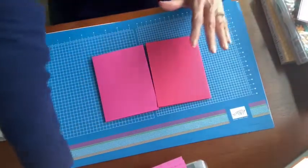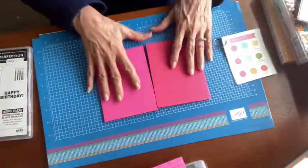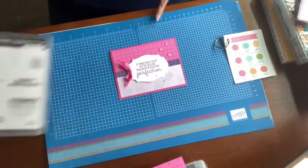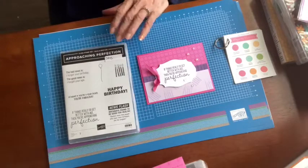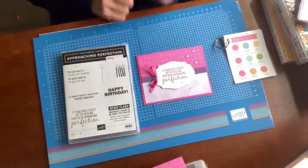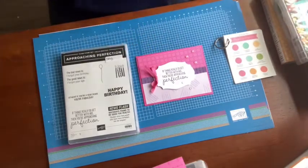Okay, on to Magenta Madness. So let me show you where I'm going with this. So originally, the first card that I did with Approaching Perfection, this is a card I made for my local live card class that I did last week, or actually that was just Tuesday. That was this week.